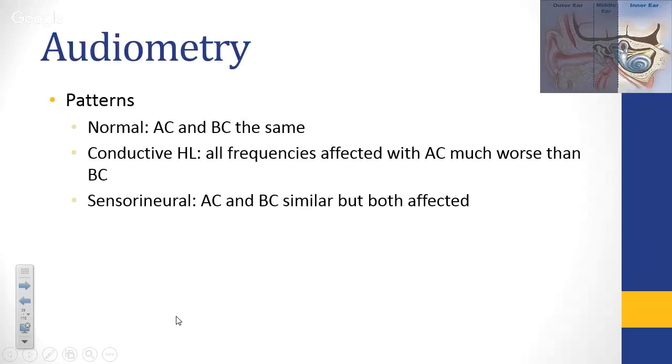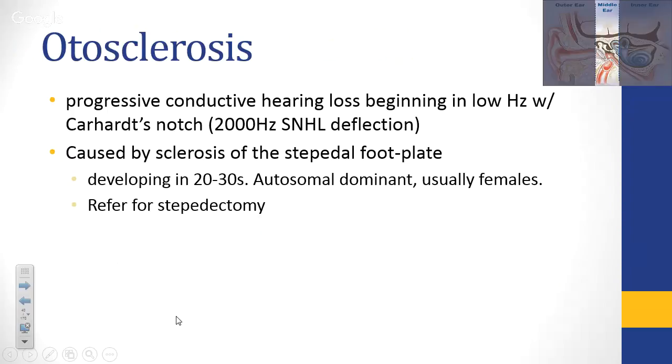So you're basically bypassing the problem. Whereas in sensorineural hearing, air conduction and bone conduction are similar but both affected. So for example, in otosclerosis, which is a congenital condition where the ossicles of the middle ear sort of fuse or become hardened, you get this particular audiometry pattern where you get progressive conductive hearing loss, beginning in low frequencies, but basically affecting all of them. And then a specific 2000 hertz notch in sensorineural hearing, which is odd.